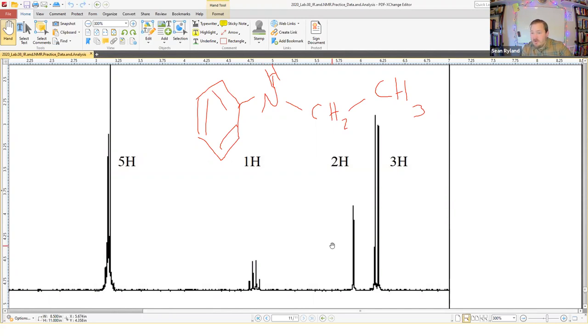Other than the splitting, splitting doesn't agree with that one, does it? Because wherever our single proton is should have more nearest neighbors than our 2 hydrogens. So probably switching the CH2 and the nitrogen would make more sense. Right, because then the hydrogen attached to the nitrogen behaves about like we would expect. It's not as weird as oxygen is.